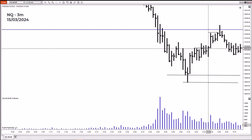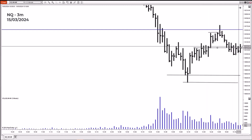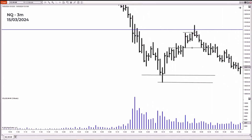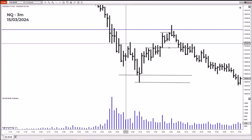We come to this area. This could be support. Inability to rally. Okay, hold on. We're going down to this area. And lo and behold, we do go down there. That was Friday's trade.